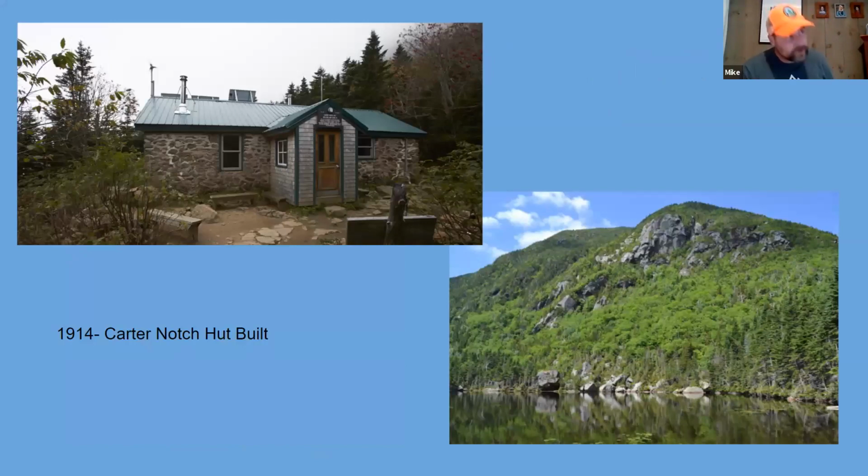Notch Hut, which is the oldest hut still standing in the AMC system. The Madison Spring Hut was built in 1888, but it was rebuilt several times, most recently maybe 4 or 5 years ago. You can see a nice, beautiful stone hut there. It's a hut that has maybe the sweatiest walls of any place I've ever been. If I give you any piece of advice, if you ever stay at Carter Notch Hut in the winter, never wear a puffy jacket in that hut. The walls are so thick with condensation. That's actually how we used to break in new staff. We'd see whether or not they leaned back against that wall.